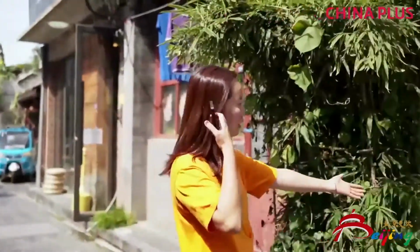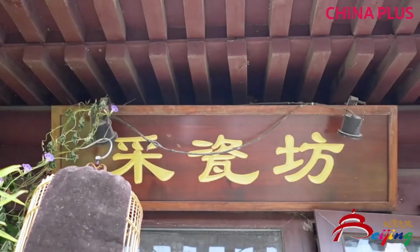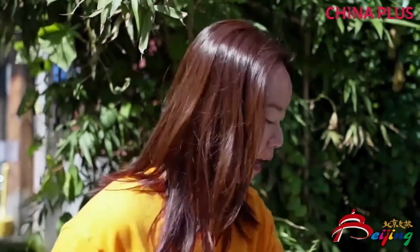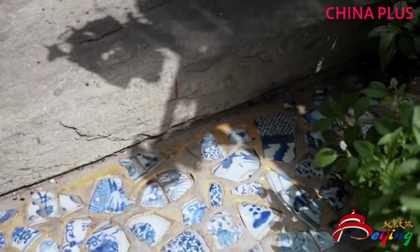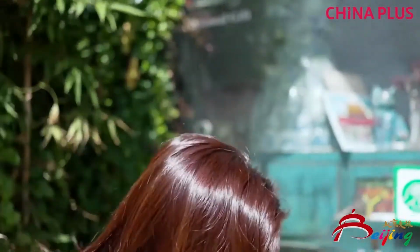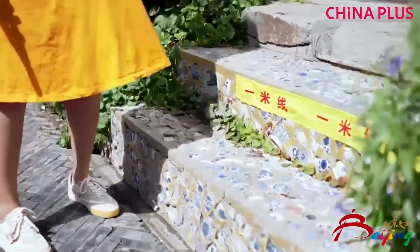Let's have a look at this workshop. The golden characters say 采瓷坊, which means Porcelain Collection Workshop. I was told that the founder of the house used to belong to a long-standing Beijing craftsman family. And you can see they have used a deconstruction way to collect broken ceramic pieces and made them into tiles of their doorway. If I'm not mistaken, this is actually the bottom of a ceramic bowl, and this is one side of the ceramic bowl.